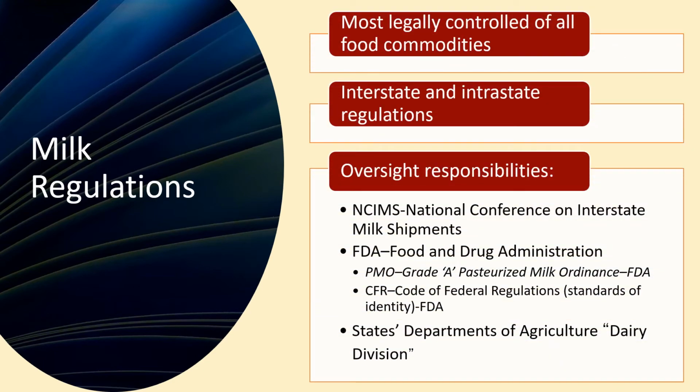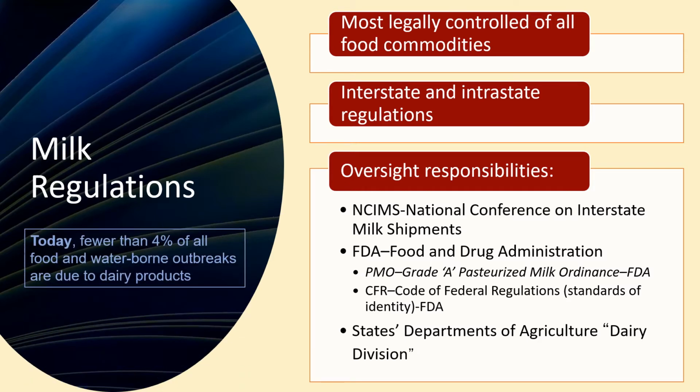Milk regulations help prevent, inhibit, and destroy microorganisms that can cause disease. Because milk is widely consumed by young, old, and immunocompromised, milk is one of the most highly regulated food commodities. Prior to the use of pasteurization, diseases were commonly associated with raw milk. Even today, raw milk may contain dangerous bacteria, but milk production and distribution is regulated at the state and federal levels. The National Conference on Interstate Milk Shipments, Food and Drug Administration, and state departments of agriculture all play a role in ensuring milk's safety. As a result, fewer than 4% of all food and waterborne outbreaks are due to dairy products today.